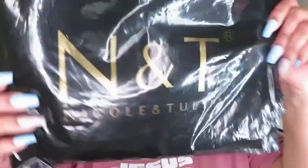Okay, today I'm going to be doing another wig review, of course. But today, actually, I have two of them from the same company. Today I'm going to be reviewing these two units from N&T, which stands for Nicole and Tulip. I have two of them. They're different wigs. I will say that they're synthetic. Now, I'm not sure which is what because I don't remember when I agreed to review them.